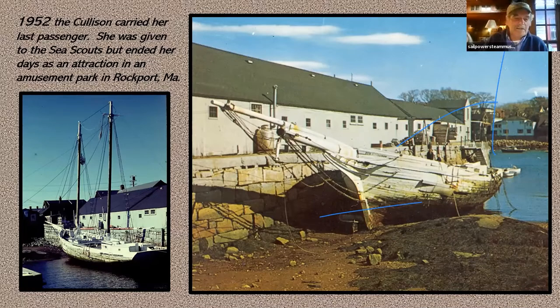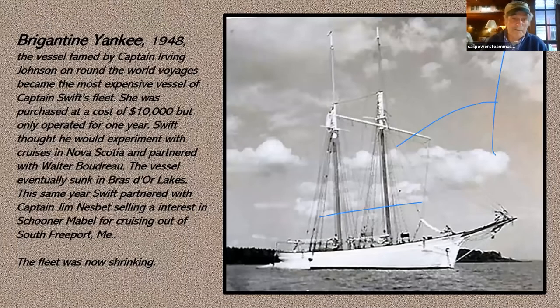Then finally, the very last of it, 1945, he had a little respite in between buying those other boats. And he finally bought Irving Johnson's Yankee. The Yankee, the wooden Yankee that went around the world, I think in one or two round the world voyages. This was the most expensive vessel, $10,000 it cost, of course. But she was a much finer vessel in much better condition.